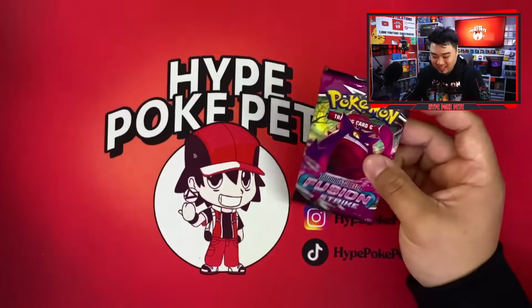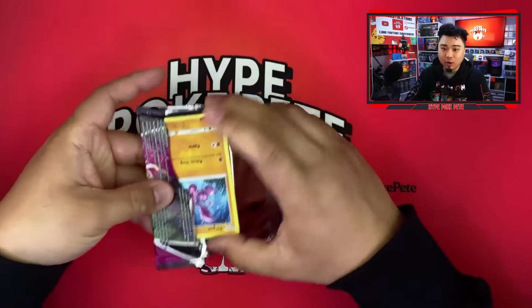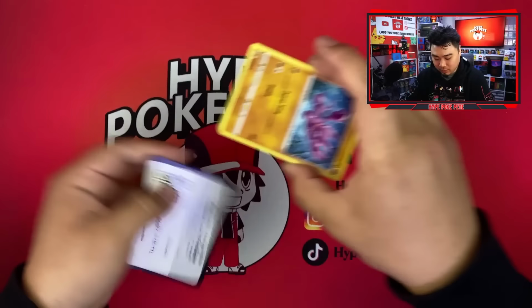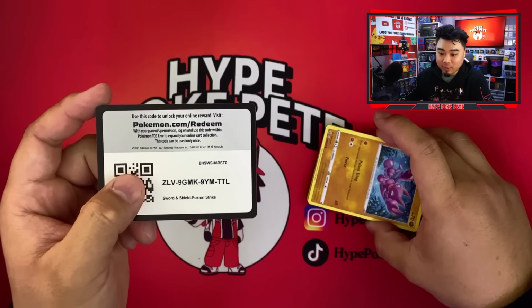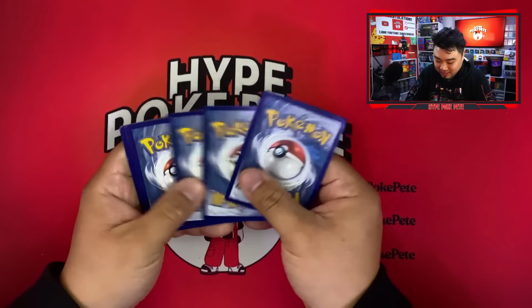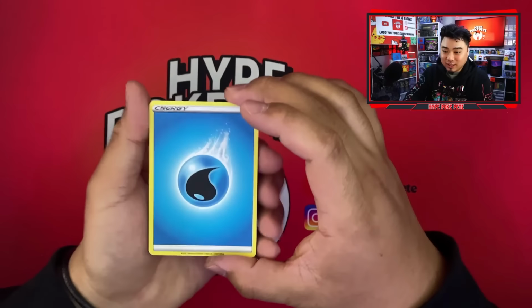Let's go ahead and get into the first pack. We're looking to get that Gengar. Hopefully we get that Gengar, but we'll see. One thing. Oh, wait. This is a good card. I forgot to do it. It's been that long since I've opened packs. I forgot to not do the card trick because it gives it away. All right. Anyway, we're going to roll with it because I think it was a good code card.